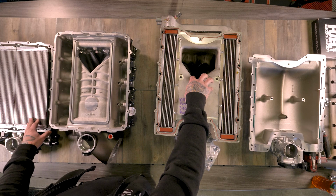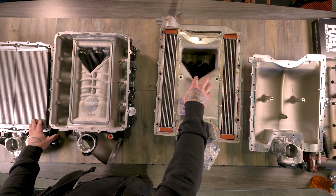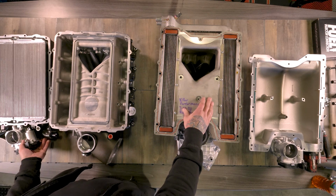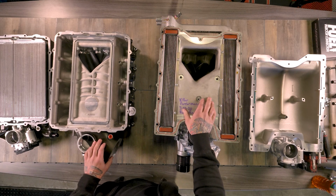When you compress air, the byproduct of that is heat, and that's counterproductive for horsepower. So what you want to do is get the intake air as cool as possible. Just like on a cold day, your car feels faster. The air is more dense with oxygen molecules, so it is faster.